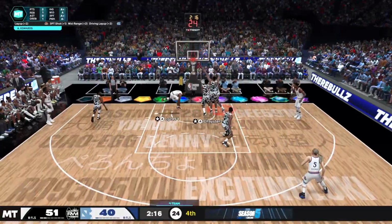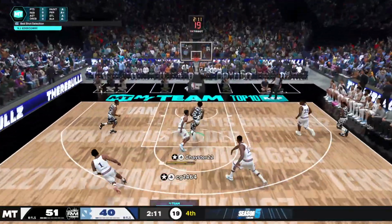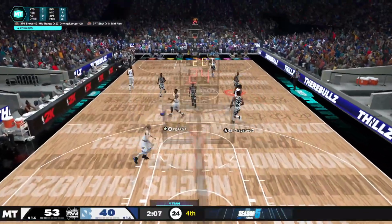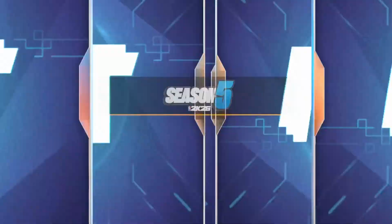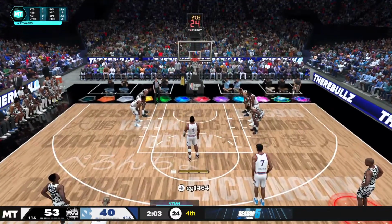Here's Edwards. Driving the lane. Can't get the reverse flush. Here's Jordan. And Jordan slams it home. And he doesn't always feel the need to get fancy on those dunks, but when Jordan does, he makes it something special, just like that one.